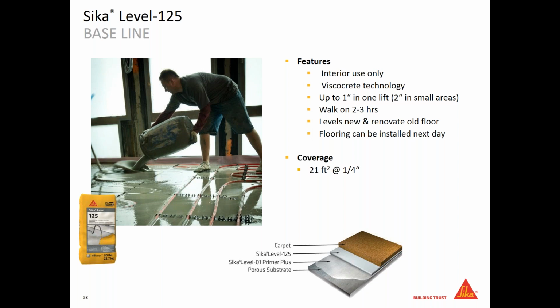And the product uses Viscocrete technology. It means that we are able to have a nice flow without adding more water. And the benefit of that is the less water you have in your product, the less shrinkage you will have, so the less potential of cracking you may have with your product. So this product can be used to level new or renovate old floors in every situation. This product is used a lot. It was our first product.